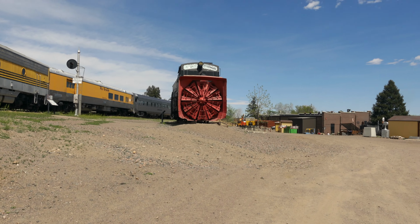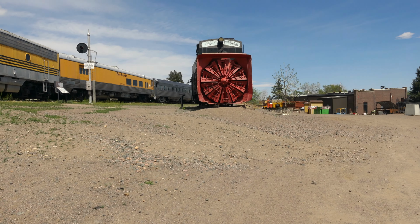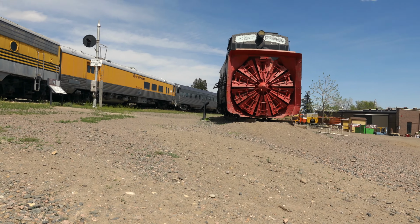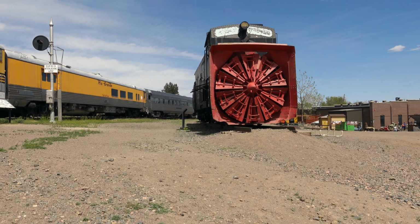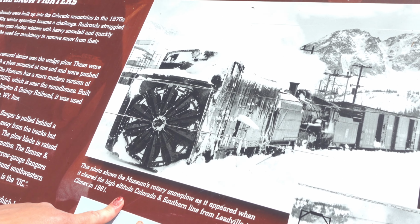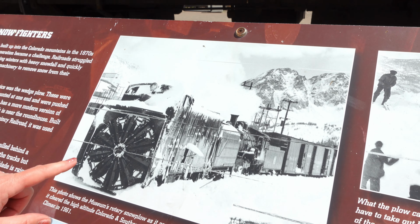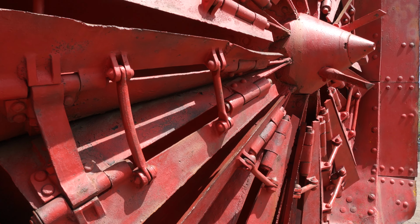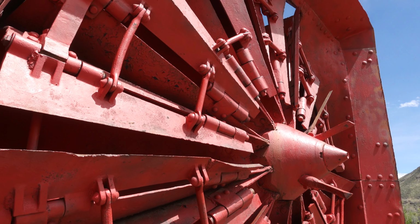Okay, I gotta know what this bad boy is right here. Oh my god. Oh, there's a sign. So yeah, there are signs next to these. I really do like that, but look at this thing. What is it? It's a snow fighter. Look at this picture, because this is the same thing in 1961 where it was clearing between Leadville and Climax. The huge blades would move the snow and ice under the chute up top and take it away from the tracks. And what it didn't remove, the poor railroad guys had to get by hand.